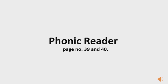We are going to read the phonic reader, and in phonic reader we read three letter words with the help of phonics. But in the phonic reader there are some words which are called sight words, and we read them as it is because they don't have phonics and we can't read them phonetically. Here we will read page number 39 and 40.